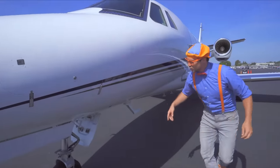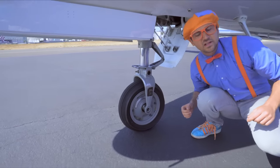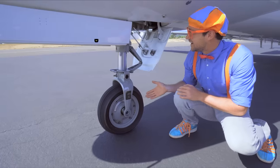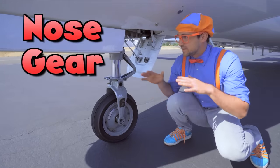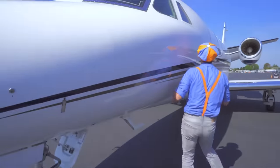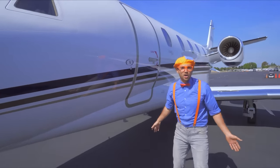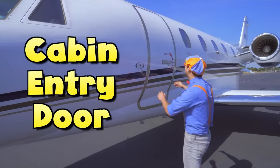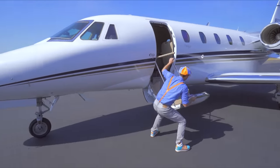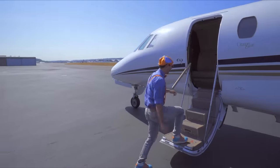Whoa! Check out down here. Kind of looks like a wheel and a tire. Wait a second. That's because it is a wheel and a tire. This is the nose gear. This helps the airplane while it's on the ground. Whoa! This is the cabin entry door. Check it out. Ooh, now we can go inside.